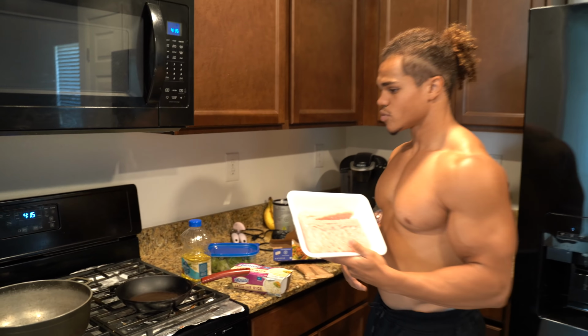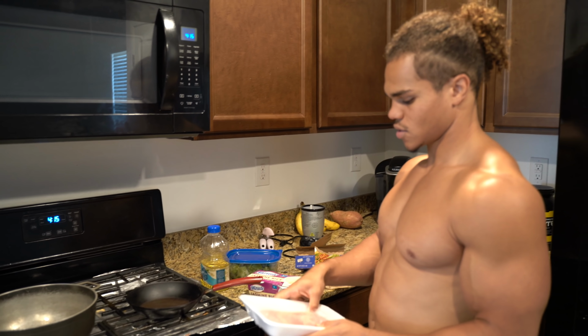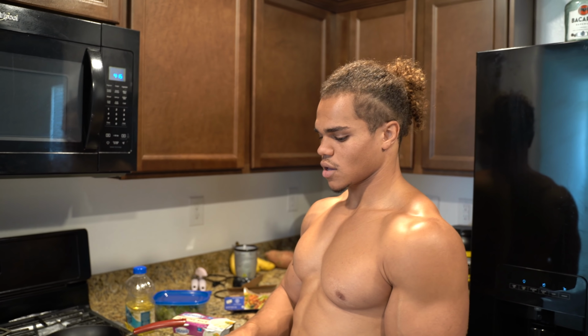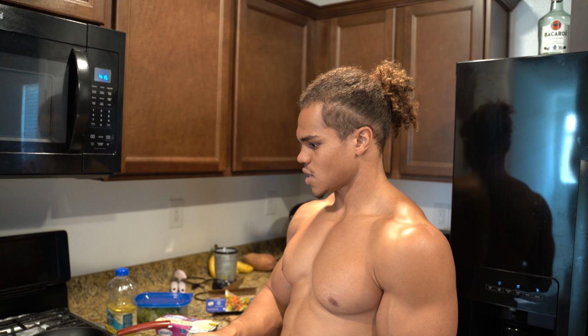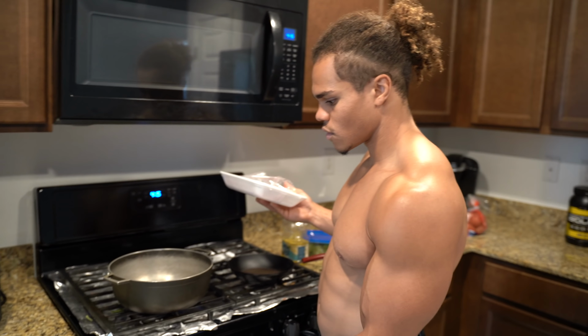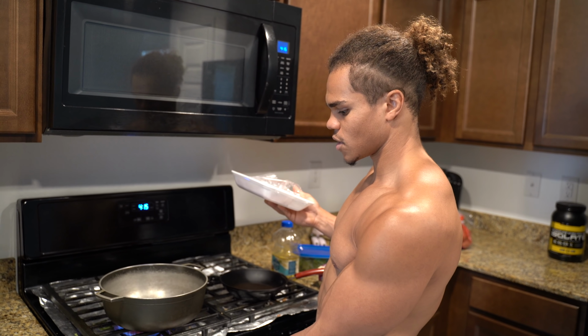This protein is super, super lean. That's why I'm choosing this one before the gym, because I don't like to go bloated. Like if you were eating steak or red meat like that, it takes a lot longer to digest. So you'll probably feel that bloat in you. Me, I like to go to the gym and feel like I actually have nothing in my stomach.